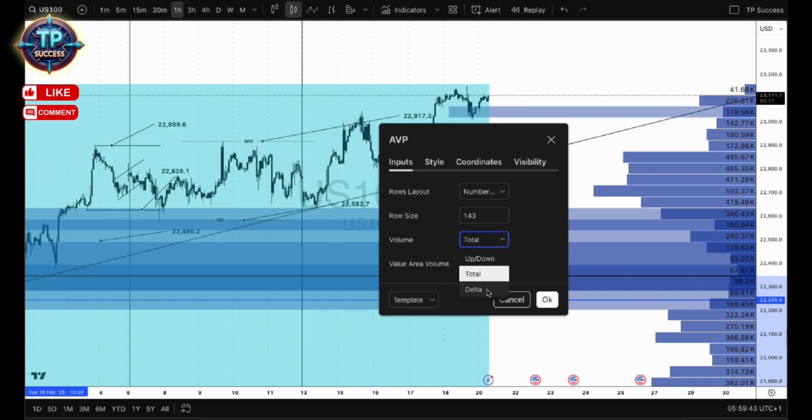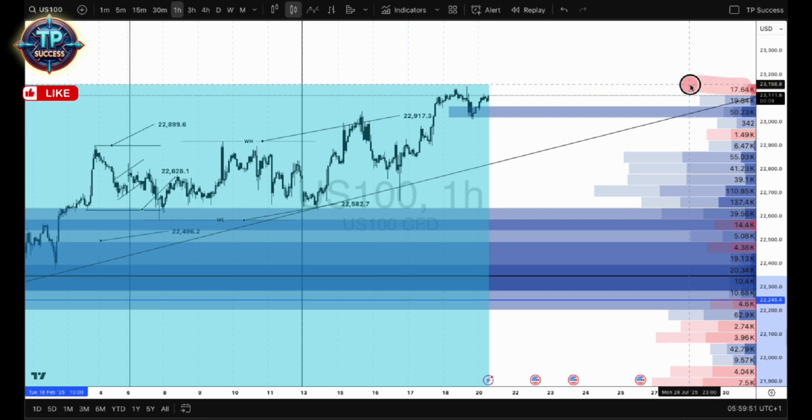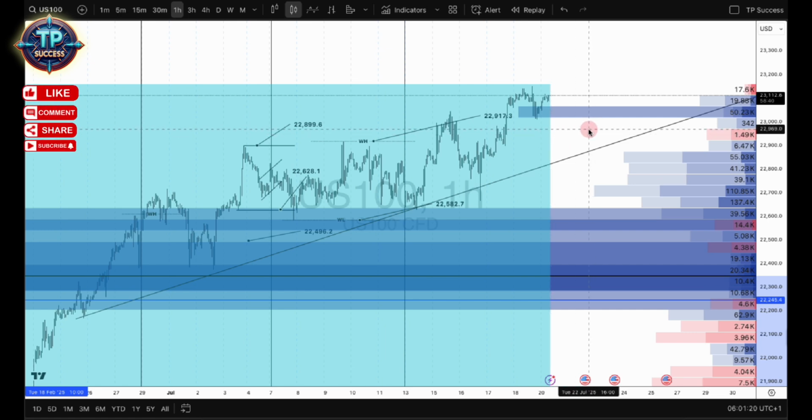So what I'm going to do is jump into the delta settings real quick, just to have a quick look. Okay, so we've got sellers up here. I always try and make it sound like there's one person up there. There's not. So we have 17,000 sells sitting at around 23140.4. Around that zone we've got 17,000 sellers, so that's a mixture of stop losses and passive orders. Below that we have 19,000 buys, and then below that 50,000 buys. And right between this zone here we have 342 buys sitting there. Underneath that we have about 1,000 sellers just sitting there, waiting to see what's going to happen. So that's what we've got going on right now.